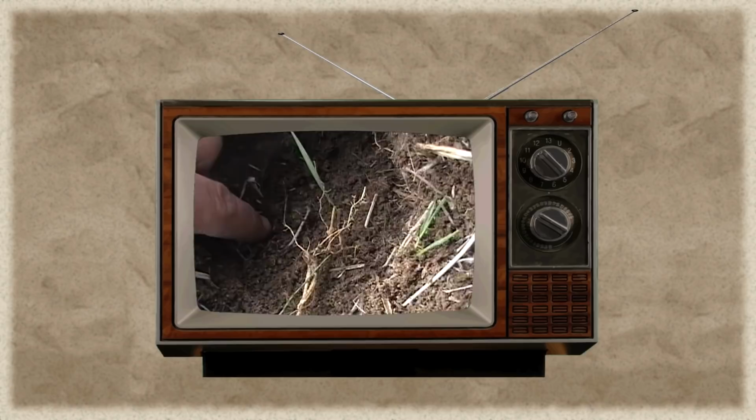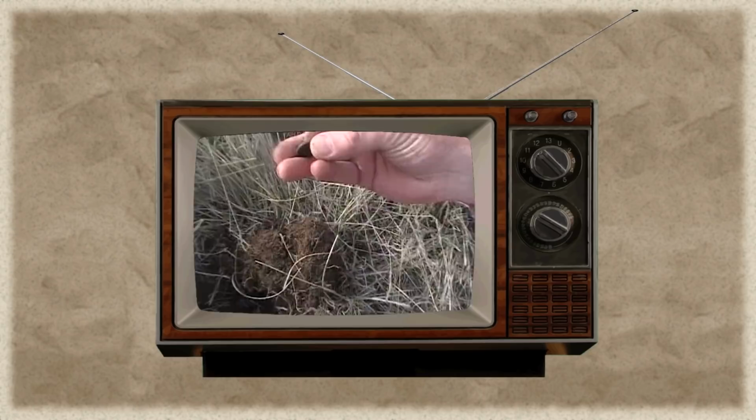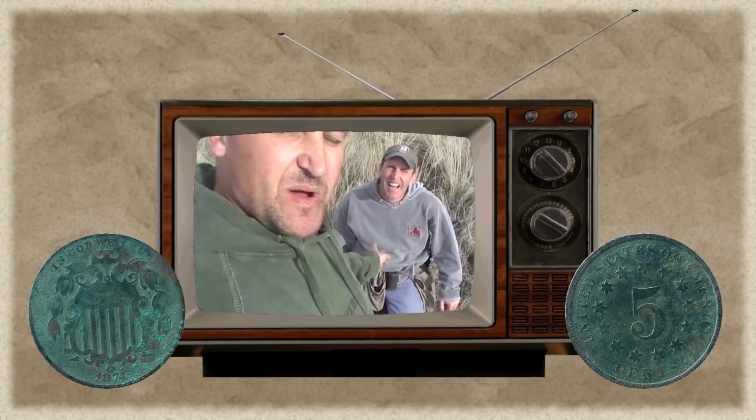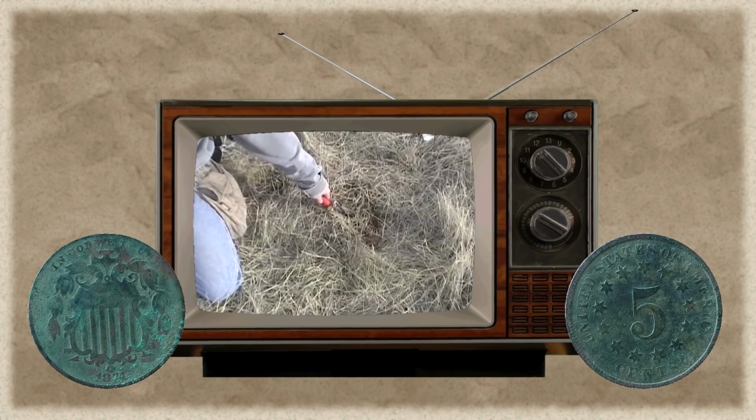There it is. Oh, I see it. Oh, that's got to be a nick. Oh, it's a penny. That's a nick. No, is it? Oh, it's a seal. It's a seal. That thing is awesome shape. It is. 1874? It looks like an 1874. Ringy just dug up a shield nickel from 1874.